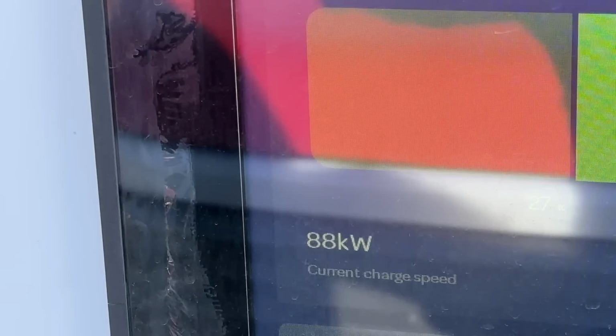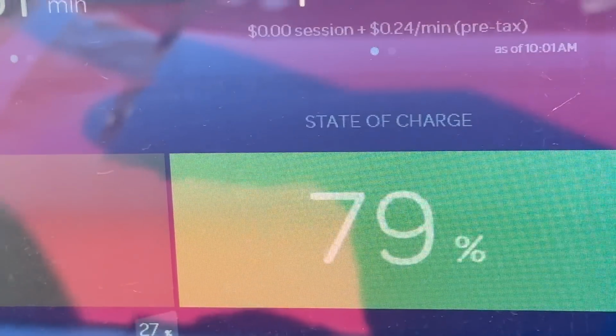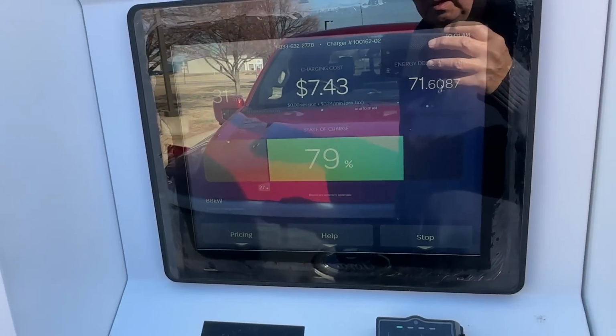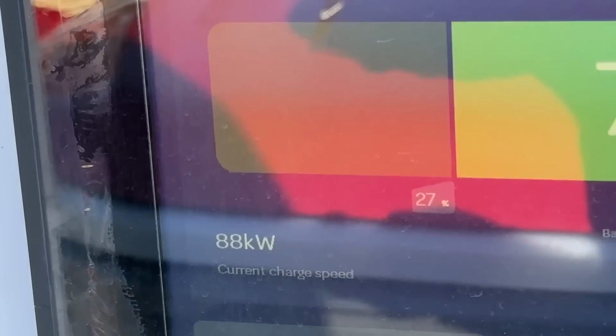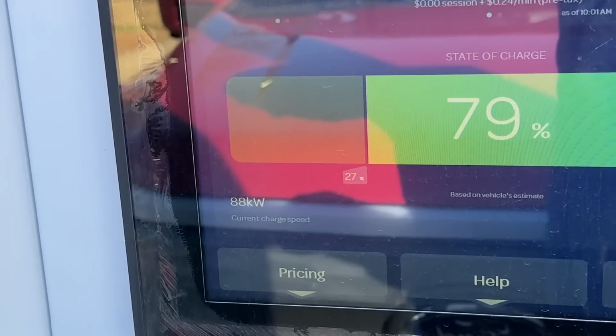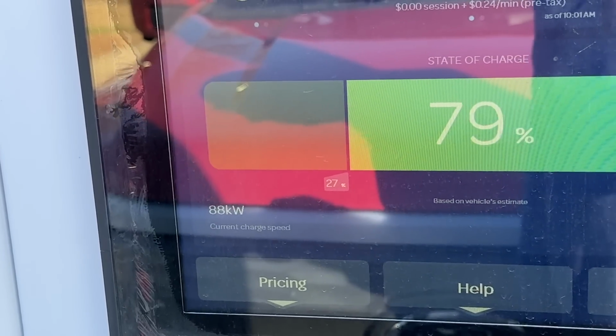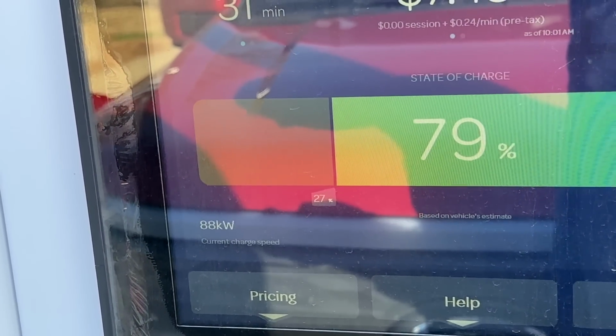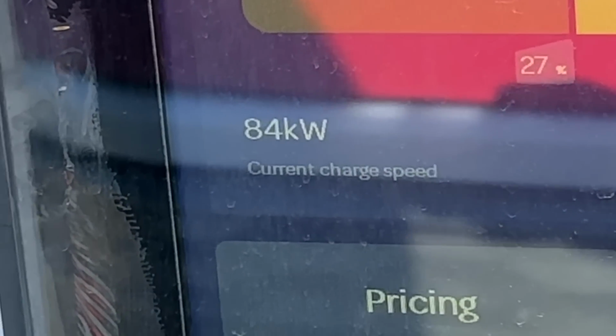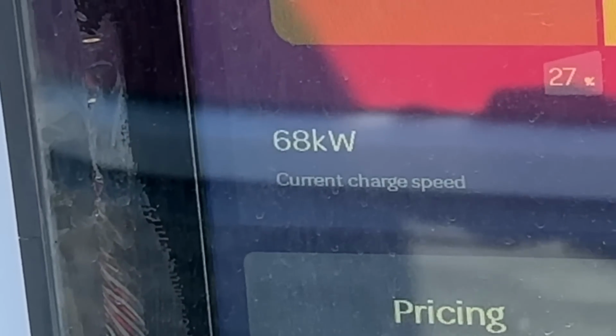88 kilowatts being charged, and it's 79%. It's pretty good. When it gets to 80, as you guys know, the power just drops off. We can get a view of both here. I can't see real well with the phone, all the reflections and the angle of the sun. All right, so you watch 80 and then it drops off like a rock.